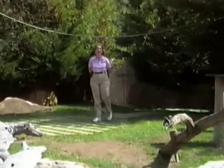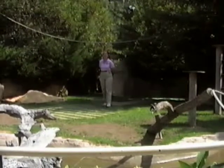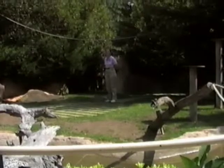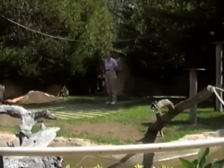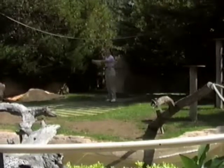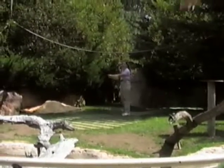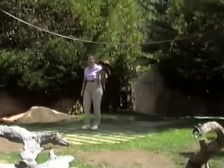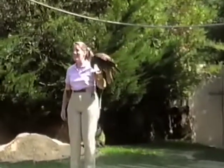All right, it looks like we're all set. If you'll focus your attention right behind you, this is Desiree, a red-tailed hawk. Modern technology at its finest. Waiting for those cage doors. There we go. Good girl, Desiree. All right. Yeah. Woo. Thank you, folks.